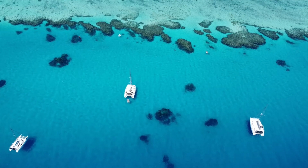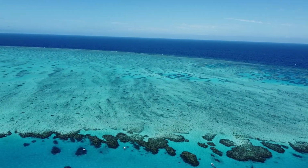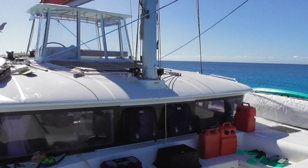This is pretty nice. This has become my favourite spot. We're back here again at Lodestone Reef. Low tide now. We have Argo with us. They've caught up to us, which is great. The kids have just been having a blast on this boat.